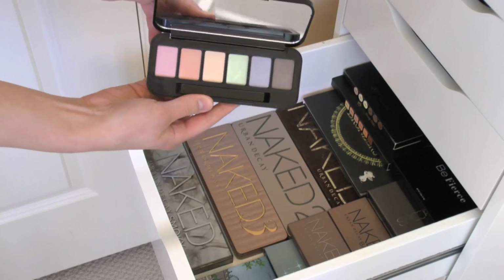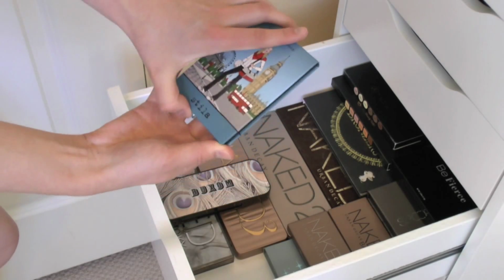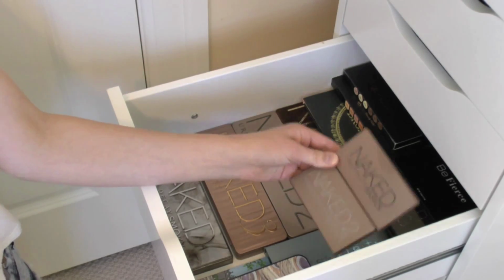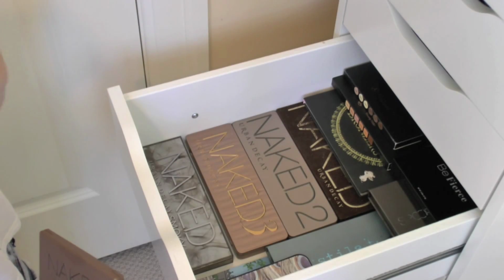Then I also have this little guy from Buxom, which I recently purchased, which I'm also really loving right now. It has a bunch of really pretty shades in it. Then down here I have this little on-the-go palette from Stila. It just has a couple eyeshadows and a blush shade in the bottom. And then also here, of course, I have my 2 Urban Decay Naked Basics palettes. I also have the Stila in the No palette down here, which I'm not going to take out because underneath a bunch of different things.